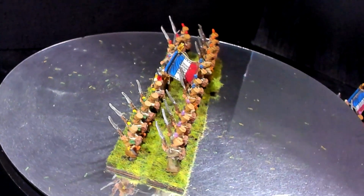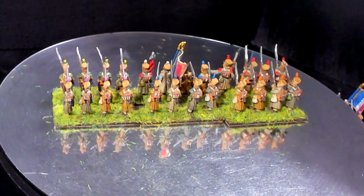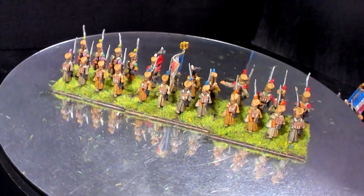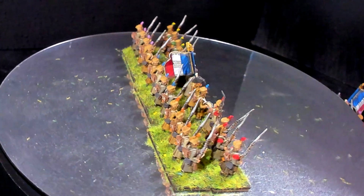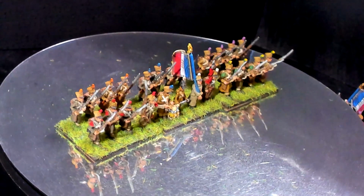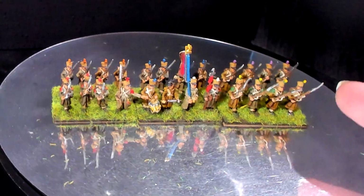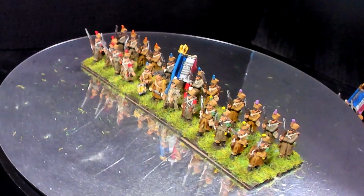These guys came out really well. I'm very happy with the way they turned out. They almost look like my 28mm guys. These guys are remarkably well done. I'm very happy with them. All right, so this was the 72nd, all part of 2nd Corps.